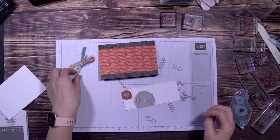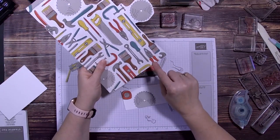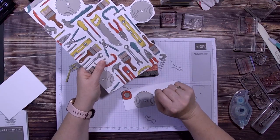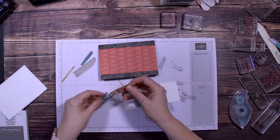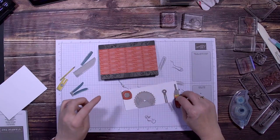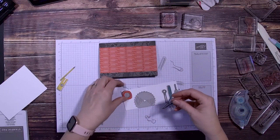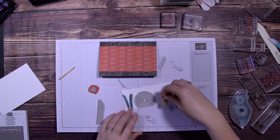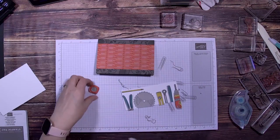I wonder if, where'd my, if I put that one there. Oh, actually, maybe I put him there. I could possibly put that one there. And I could probably put my pencil there. Okay. And then I can just trim around the edges to cut off the excess.